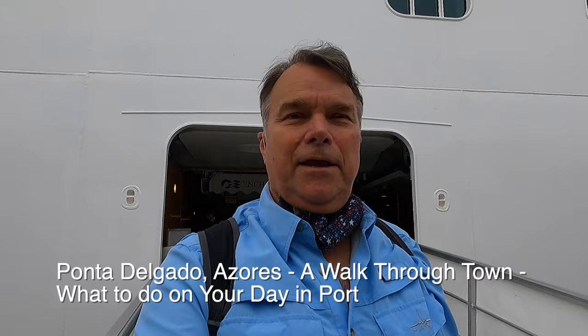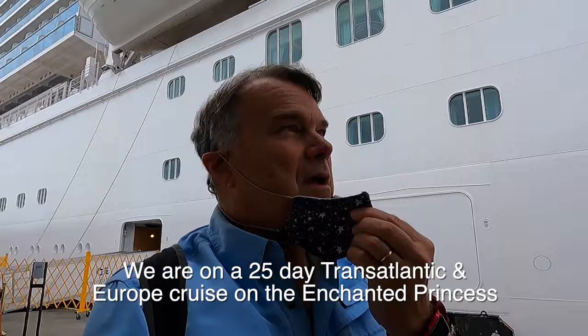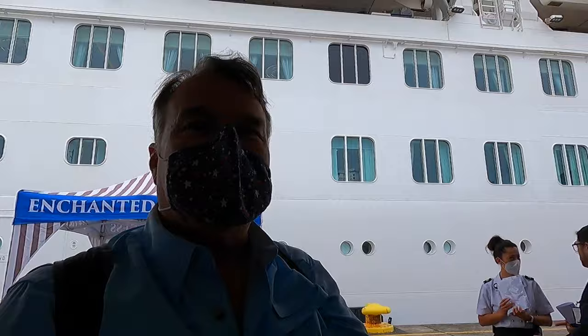We're getting off the ship today in Ponta Delgada, Azores. Of course, we're on the Enchanted Princess, and you have to wear a mask to get off, but I think we don't have to wear a mask anymore, maybe here in the terminal building. And that's the Enchanted Princess right there. Let's put that mask back on and see what happens.